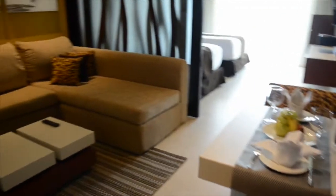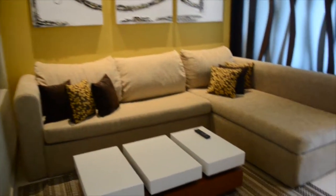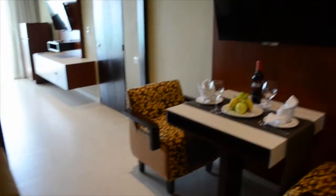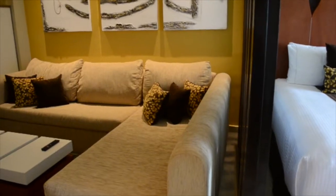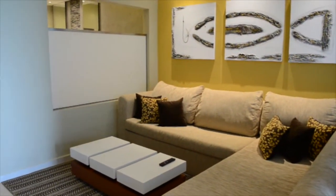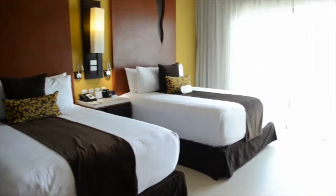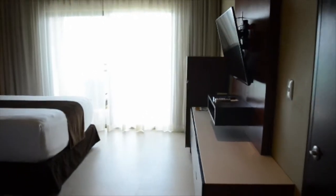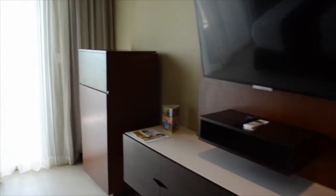The living room has a small dining table, an oversized pull-out couch, and a 47-inch screen TV. Parents looking for a little bit more privacy can pull the wooden divider to separate the space. The main sleeping area comes with either a king-size bed or 2 doubles, an entertainment hutch, and another 47-inch screen TV.